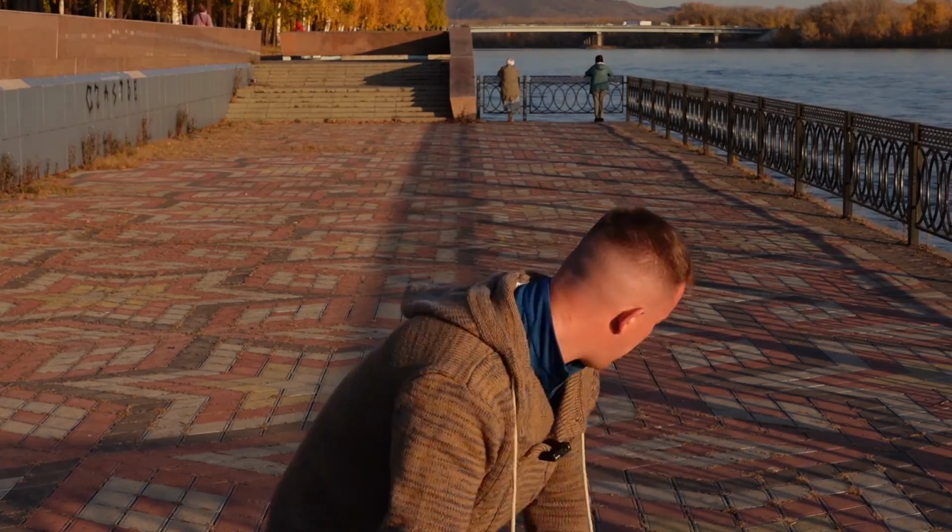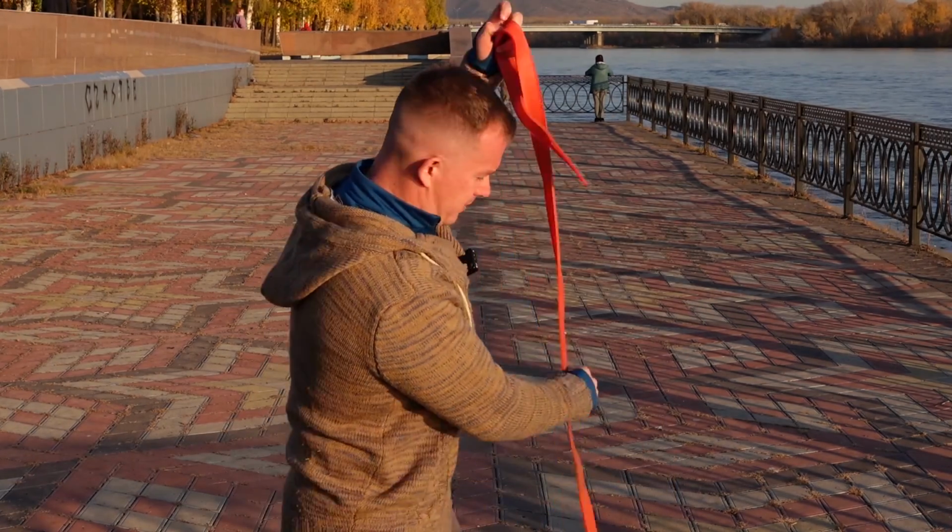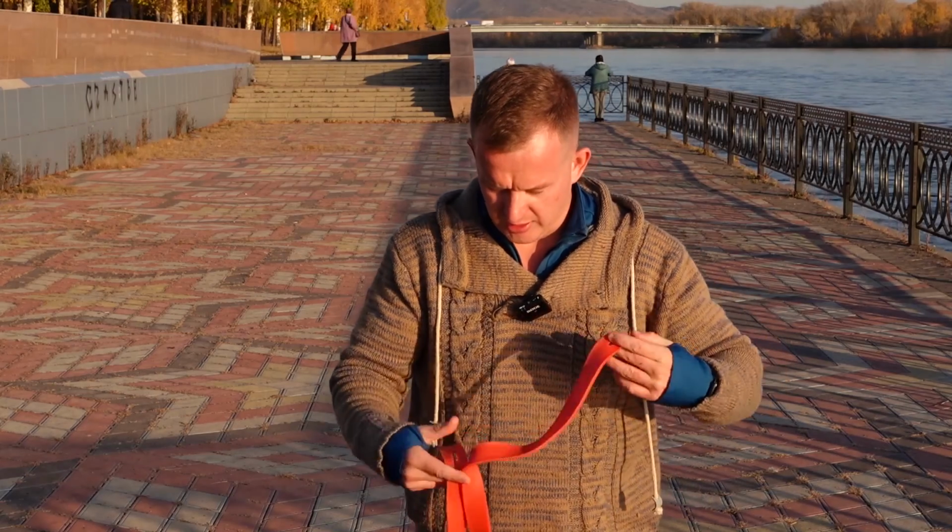All right, so the next one is going to be one of my rubber bands, and I'm going to show you this one first, because originally it was circular. Originally it was connected, right?